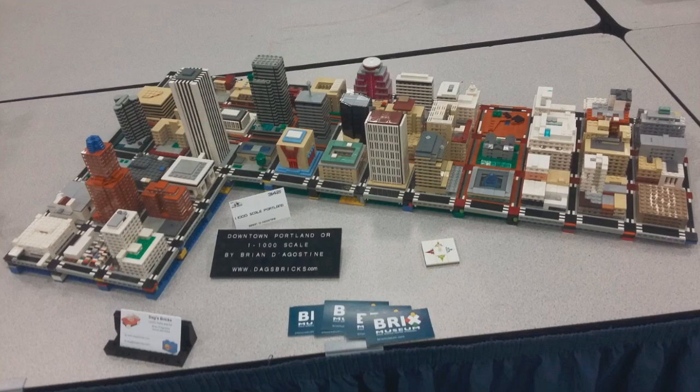Now this was extremely impressive. This is sort of a downtown Portland skyline done in 1:1000 scale, and the detail put into this is simply incredible. Like all the little streets and all the buildings and each of the tiny little landmarks. I absolutely love it. Now this was actually built by the same guy who did those scaled up bricks I showed you earlier on. There's his website.